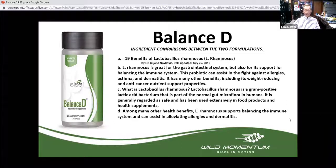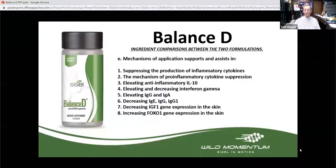So as it supports the immune system, then it has a great deal to do with a lot of other things. And here are some of the mechanisms of support, as you can see. I won't do all these in great detail because of the scientific words involved, but it suppresses the production of inflammation and the mechanism of pro-inflammatory compounds, which cause lots of irritation and allergies and rashes and things like that.